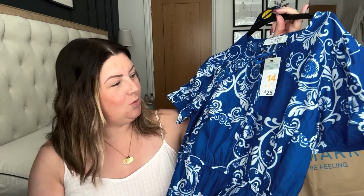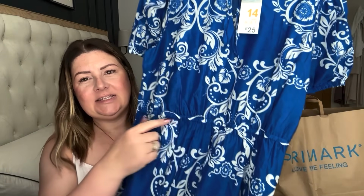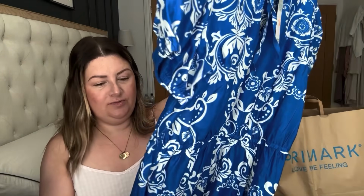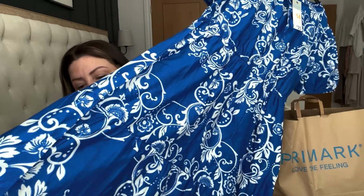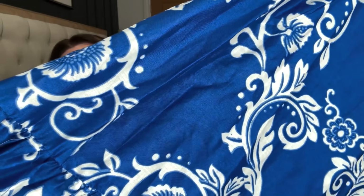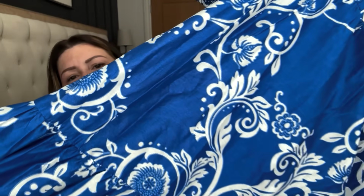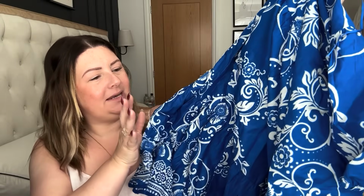I picked it up in a size 14 and it was £25. It's got this elasticated panel here, it's a really lovely blue colour, and it's got a tiered bottom, two tiers actually. Really beautiful, almost a little bit like a paisley print.